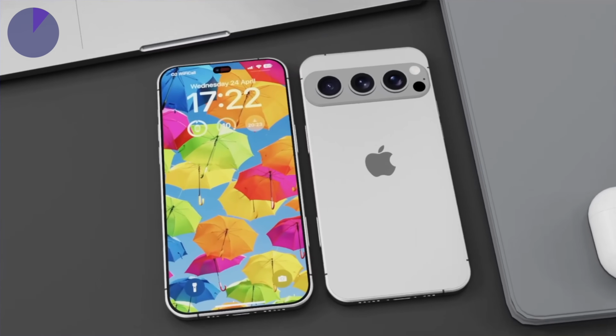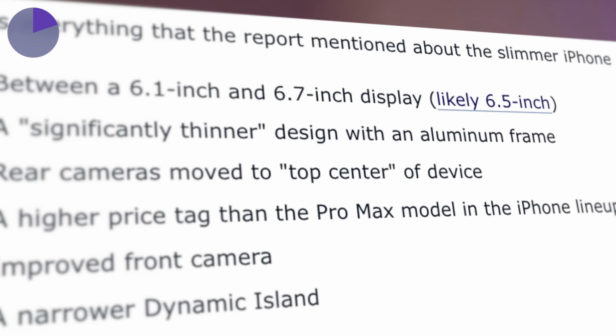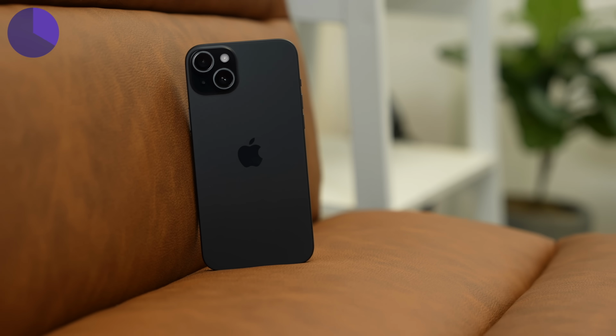Now moving on to upgrade number 3, we're expecting a huge improvement for the display. Now, not in all ways, because Ross Young said it's gonna have a 6.55-inch display, which is smaller than the current 6.7-inch display on the iPhone 15 Plus.